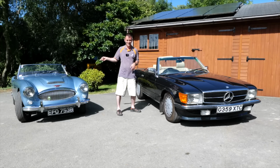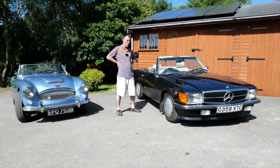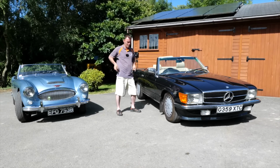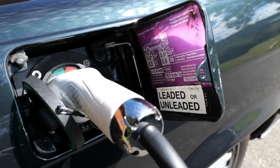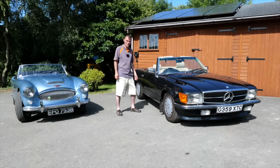How much does that cost you? Well, I topped it up. It cost me 50 quid to top it up, and I would imagine that I'd be lucky to get there and back with that full tank of fuel. So 50 quid versus free sunshine. Yeah, so my trip today is going to cost me £50 and yours will cost you... Zero, yeah. Probably a couple of burgers when we get there, I reckon, and some ice cream.